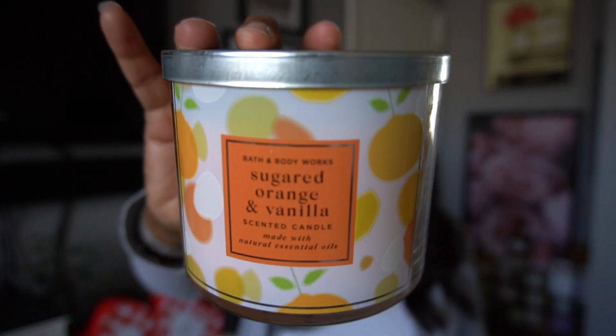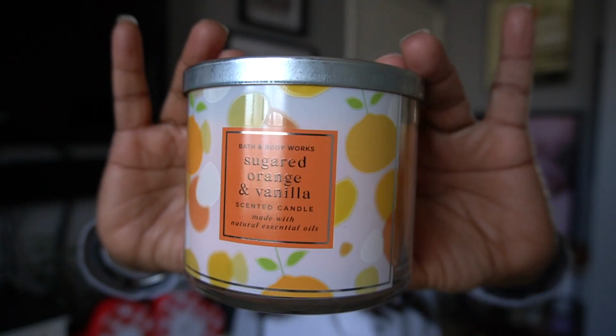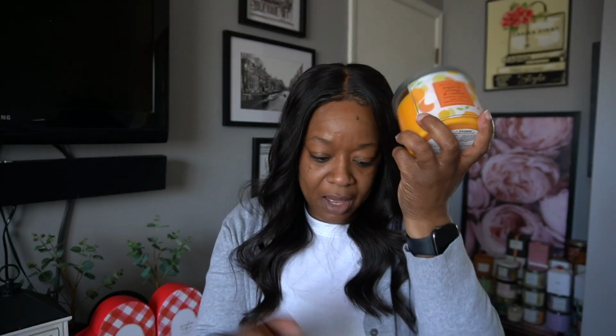I really like this. And I don't usually like many citrus scented candles. They're okay. Well, I do like Sunwash Citrus. That's a good one. I like the Midnight Citrus. I think that's what it is. I like that one. But anything outside of that, I really don't be caring for. But this one is giving me sweet oranges and cream. Oh, this is good. Yeah, I like it.